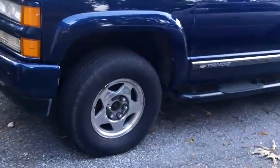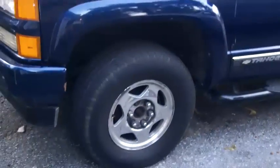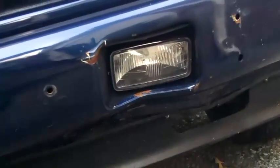Okay, you got three center caps missing off of it. The bolts were rusting, they were cracked. The tires are probably a little half worn. There's a dent right there, small place. Front bumper right there, that was like that when I bought it.